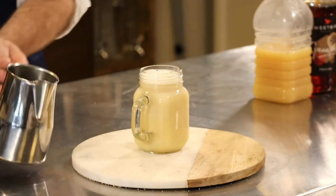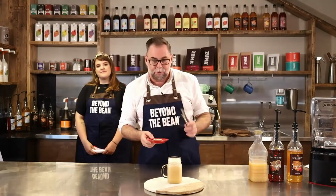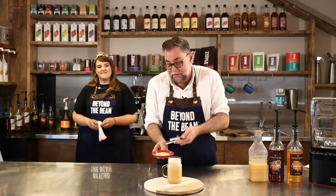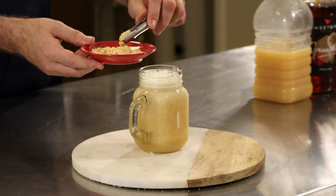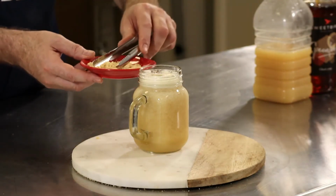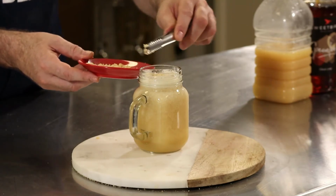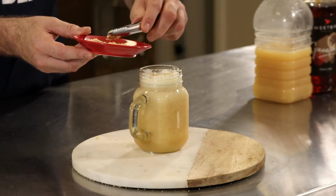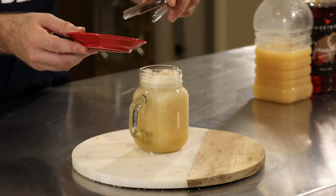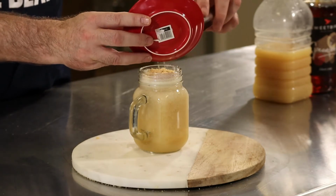I'll take that right to the top. So we're going to top this then. We've talked about the drink being apple crumble based. This is basically just crushed digestive biscuits, and we're just going to add this to the top. Now it will stay on the top, but the beauty about this drink is that after the customer's had a couple of sips, the crumble will get heavy and go into the drink, creating that crumble feel. I'm just going to go for it and put it all on there because we can. There we go.